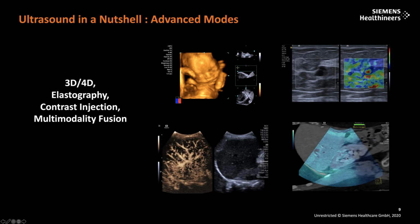And we can also do things like fusion. Here on this image, you see a CT together with ultrasound. That means you have the high definition of the CT, and at the same time you have the movement. Maybe you want to do a biopsy, so you want to put a needle in the liver. You can do it very easily with the ultrasound, and it's a bit harder with the CT to see things live like this.